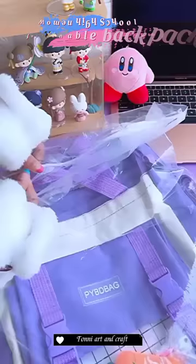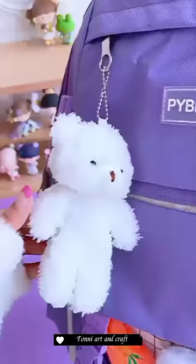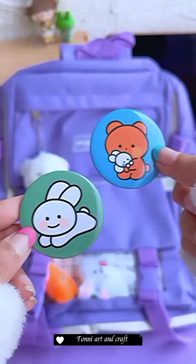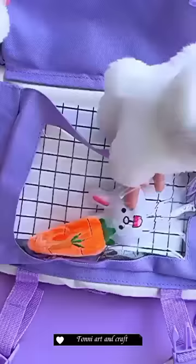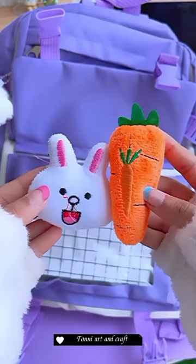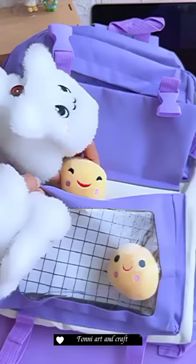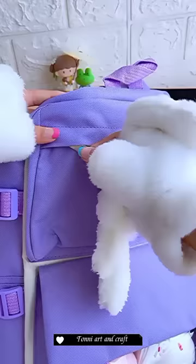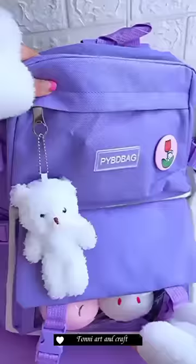Women high school fashionable backpack. How cute doll. Cute accessory for bags. Bunny and carrot. This bag's so quality full.